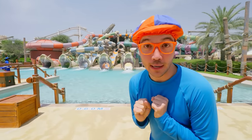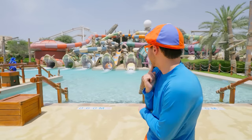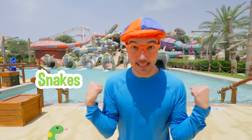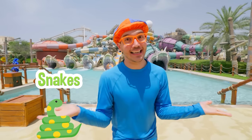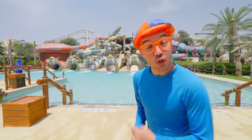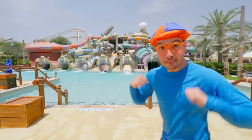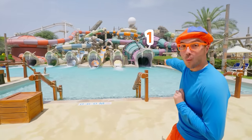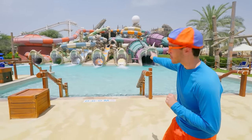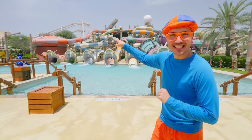These slides are pretty cool. And you know what animal they are? Yeah. They're snakes. Woo. I like snakes because they're so slithery. Hey. You know how many snakes there are? Hey, let's count them together. Okay, here we go. 1, 2, 3, 4, 5, 6.